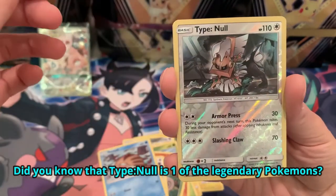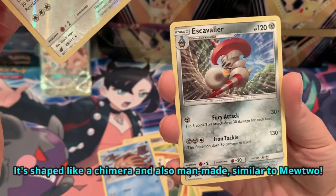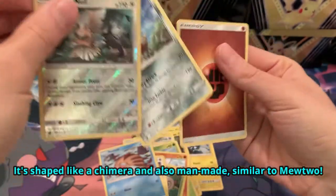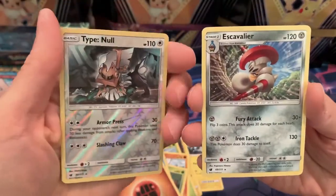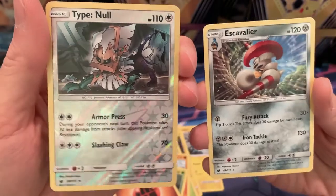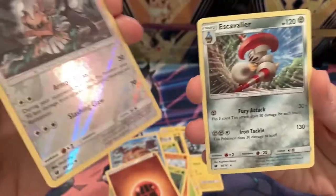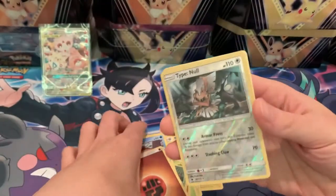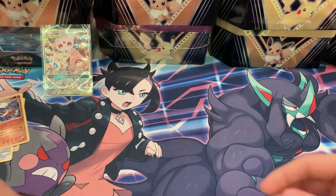Wow. Okay. Have you seen this card before? Type: Null. Is it? What the heck? What's going on here? Oh, I got the fighting energy. I messed up on the section. Look at this. Escavalier and a Type: Null. Is this a typo or is this an actual Pokemon? Guys, let me know. I don't know. I've never seen this. Okay. Well, here, I got a Type: Null and an Escavalier. We got 2, 3 already.